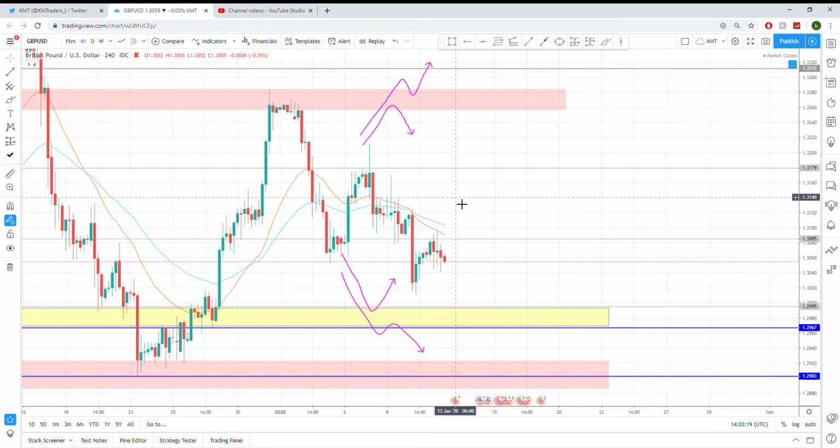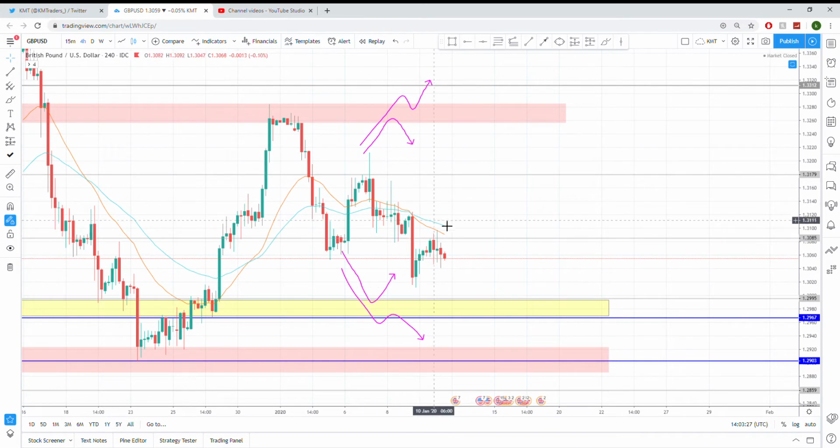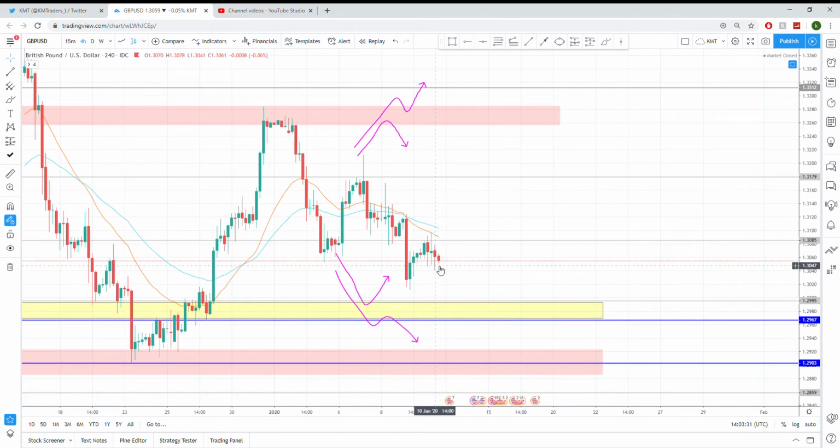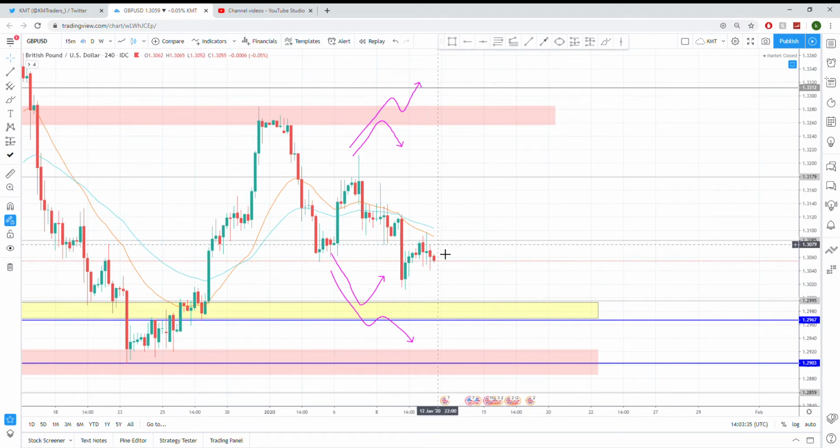So looking back at our pairs, starting off with GBP USD, ultimately it had a pin bar reaction to the market. It had a huge push to the upside and a push to the downside, ultimately leaving a stop loss hunt really. So the market was fishing out any previous orders that were made to capture the market.